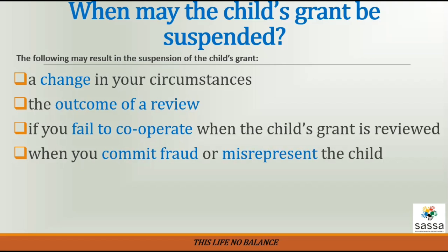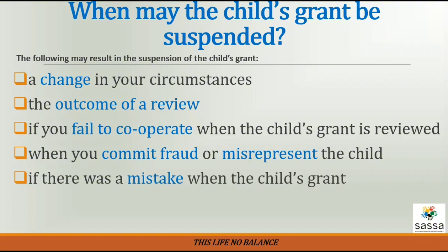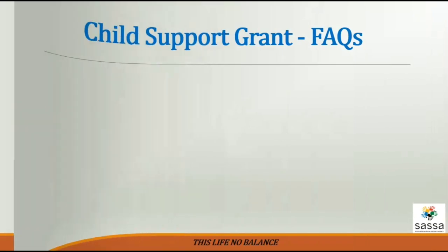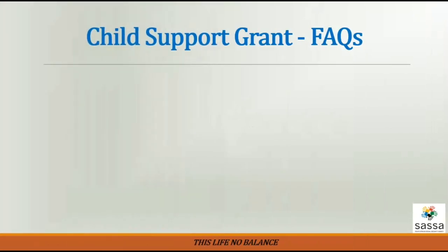When you commit fraud or misrepresent the child, that too will lead to the suspension of the grant. If there was a mistake, it could be any human error, it can lead to suspension of the grant. The child is no longer in your care, so the child is no longer living under your care or is not staying with you, they cannot continue to receive that. They will suspend it and give it to somebody who is actually taking care of the child.